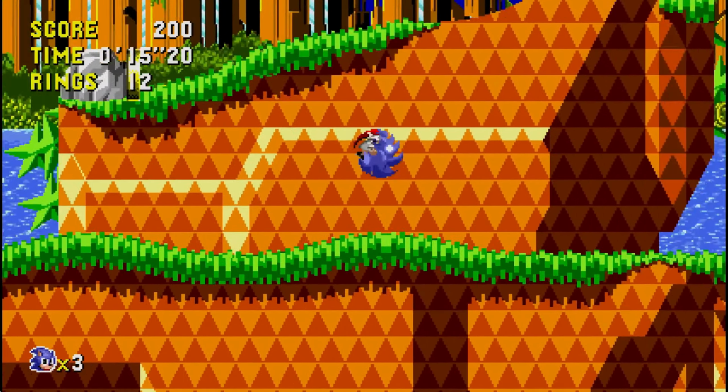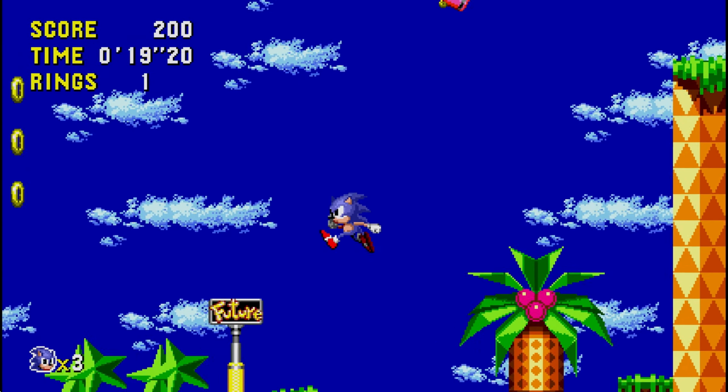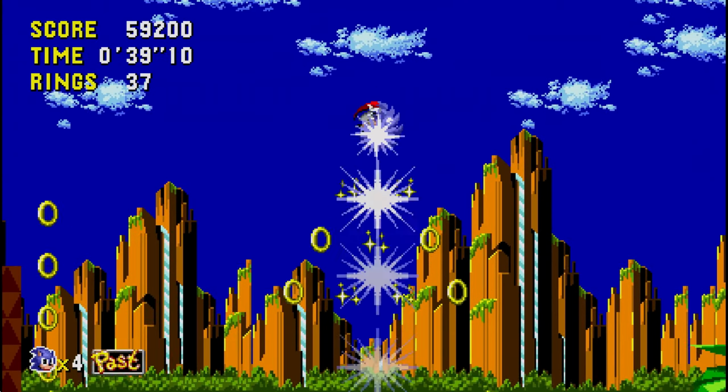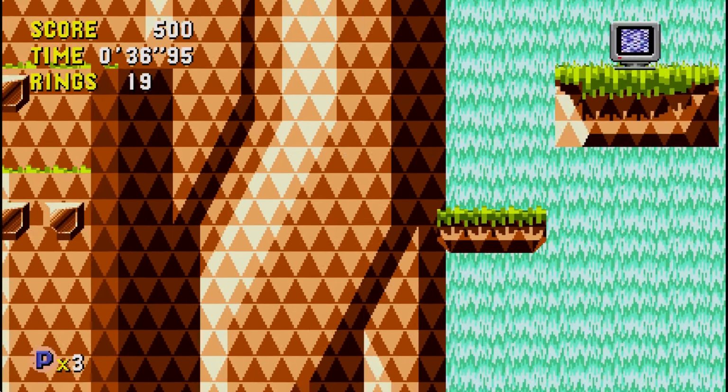It's a nice opening stage, laying the groundwork for the exploration the game will require of you as you move forward. In the present day, Amy greets you at the end of Act 1, running up to you and hugging you until you jump off of her. There are some fun parts here, like the tunnels akin to Green Hills, the giant 3D loop-de-loop at the beginning, and this one part where you run behind the waterfall.